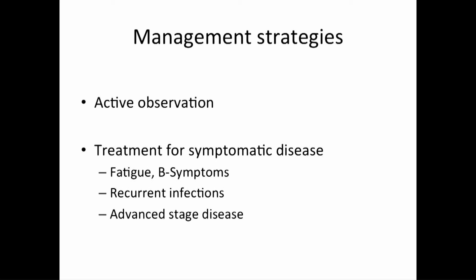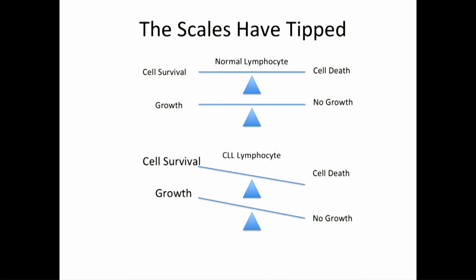And finally, advanced stage of disease. So when we get to those Rai stage 3s and 4s, we're always debating as to, even though people might feel well, when's the right time to treat them? But those thresholds start to have an impact on your body. Those hemoglobins in the 110s and the platelets in the low hundreds might start impacting how your body functions on a regular basis. And as a result, we need a reset and a way to treat you. So what is leading to this disease? And I think this is important.